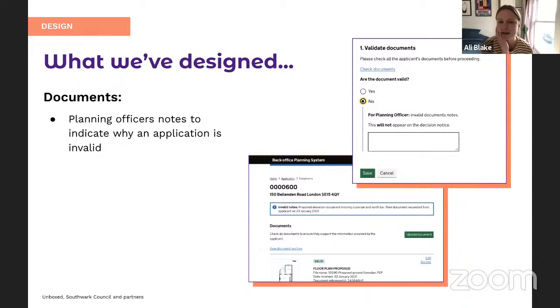Next slide, please. We've also, to increase this clarity, thought about how once you're invalidating an application, a planning officer can leave a note on the application. This is just for them, this won't appear anywhere else, but that information will appear at the top of the application in that blue box. So they can post a note, you know, this document was invalid, it was missing a scale bar, we've requested a new document from the applicant on this date.